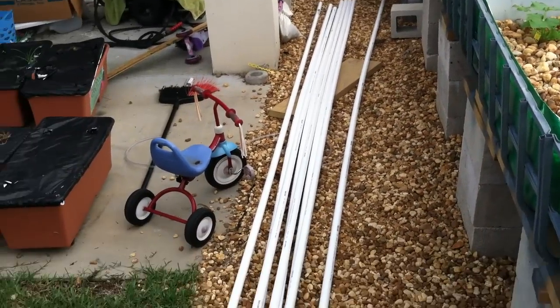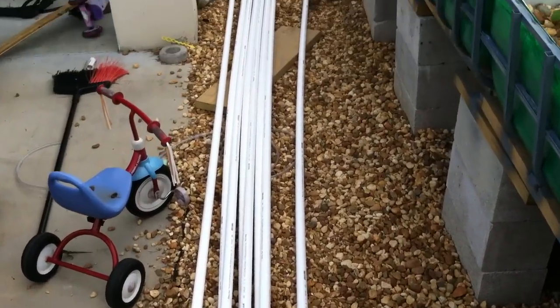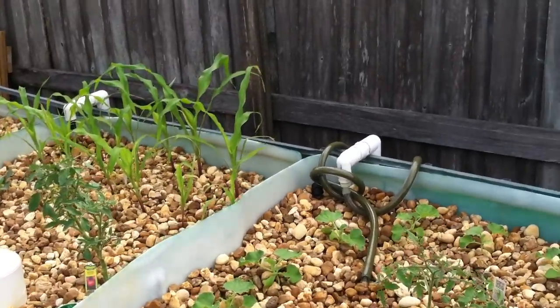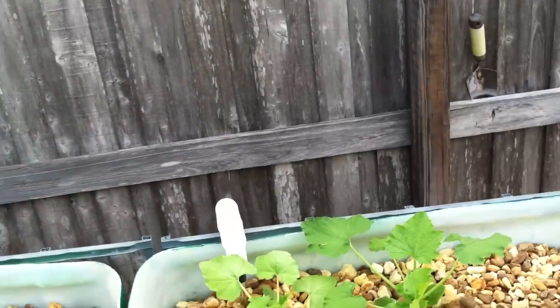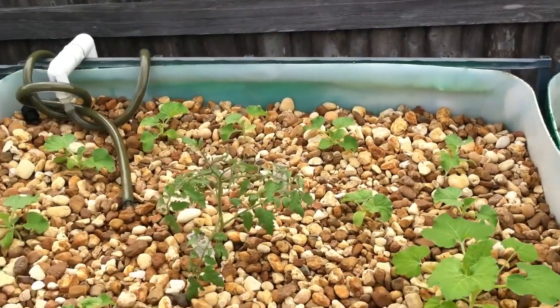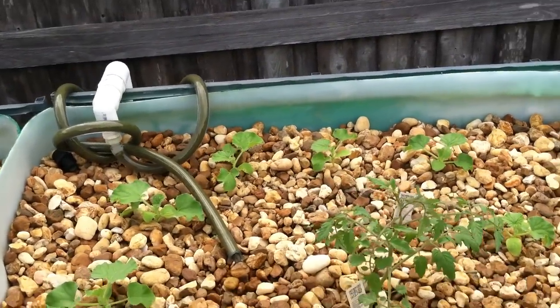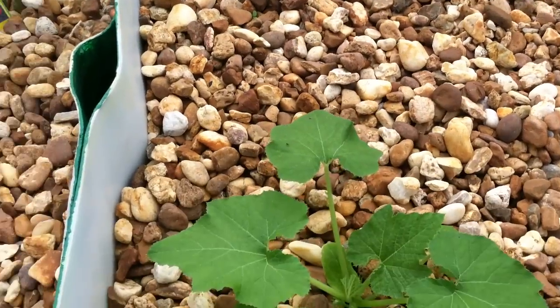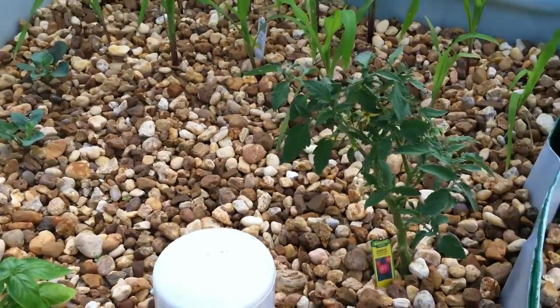This is some pipe that I just purchased recently. I'm going to be building a PVC pipe trellis system over my aquaponic system. Things like the cucumbers are already growing their feelers, where they're going to start climbing things. And if I don't tell them what to climb, they're going to climb everywhere. So very, very happy with what's going on here.